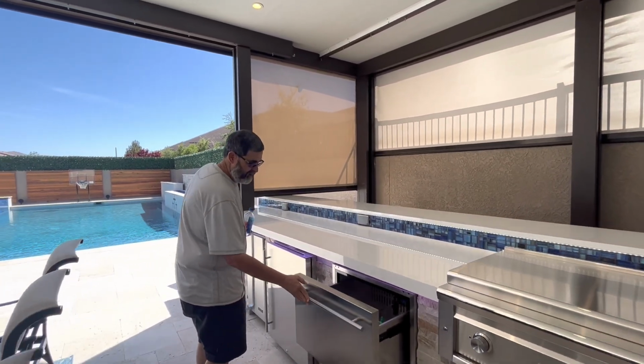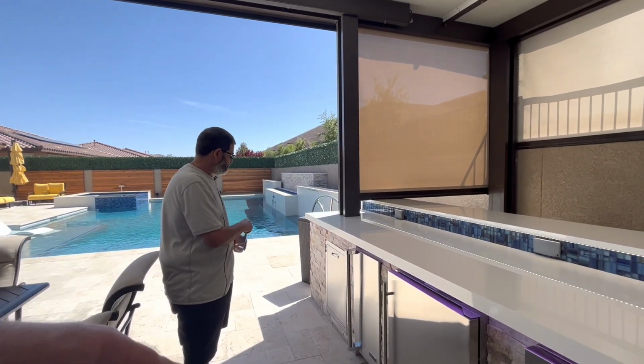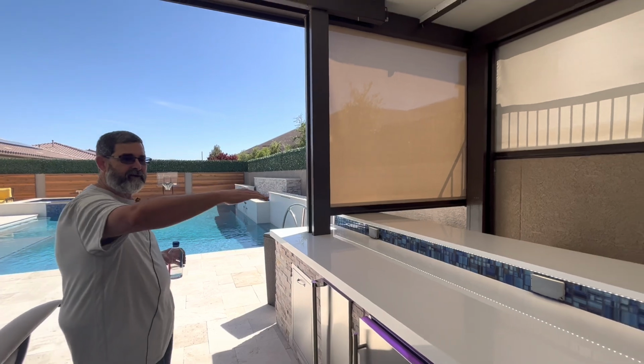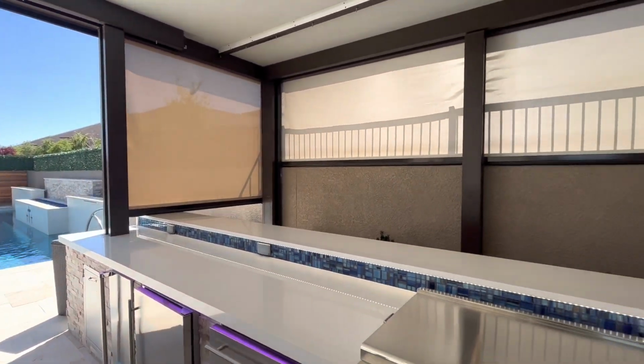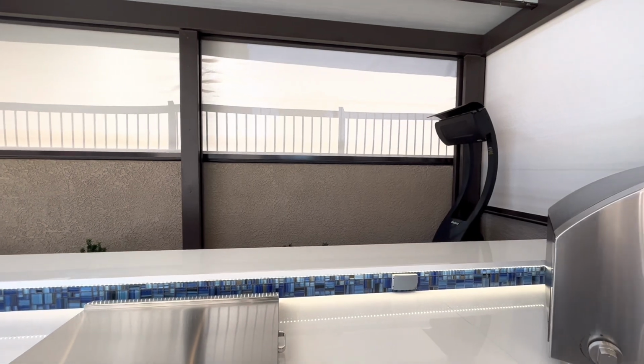Yep. And then we have a fridge. And we got a refrigerator. Then you got a Pebble Ice. So if you like Sonic ice, the soft stuff that everyone wants to chew on, great. On the other side, you've got bar stools all the way down. So if you got people hanging out, chilling, fantastic.